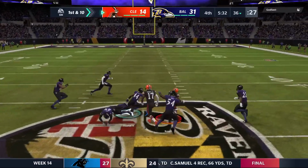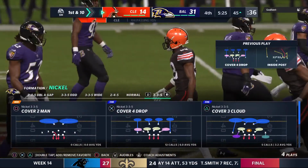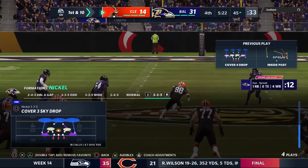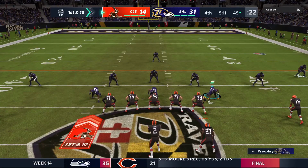Brought in by Brown. And he'll be taken down across the 50 at the 45 in enemy territory. Another nice gain. That's now 30 yards between those last two plays. First down. So signs of life in what's been a dormant offense in this second half. Here's 1st and 10.